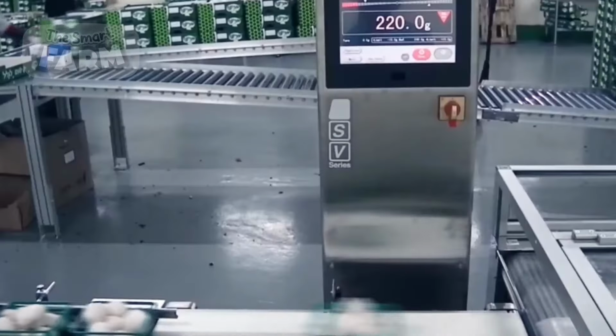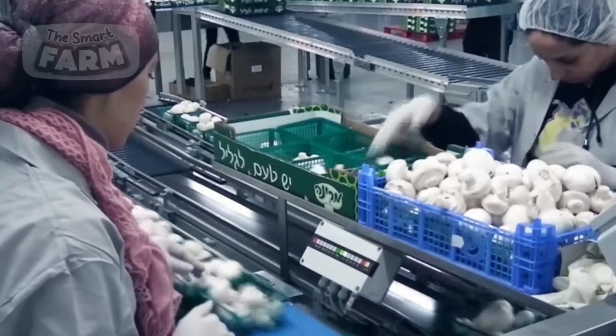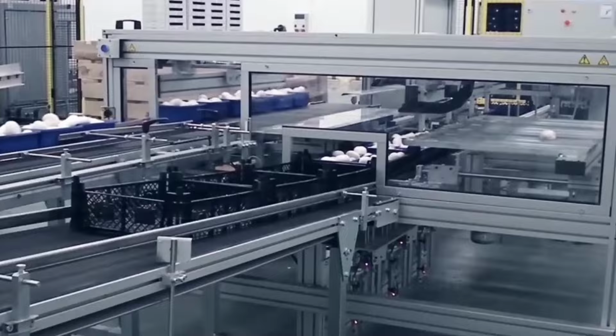Large refrigerated trucks then distribute these mushrooms daily to supermarkets, restaurants, and other markets, ensuring freshness and quality from factory to consumer.